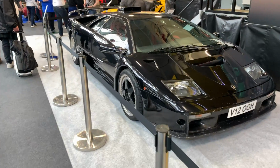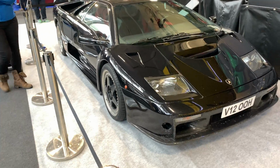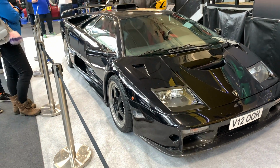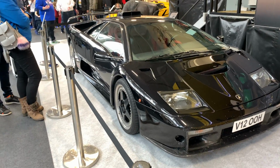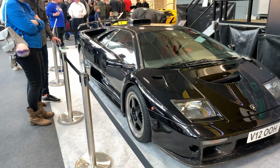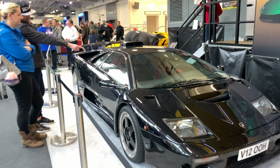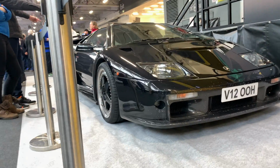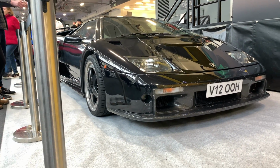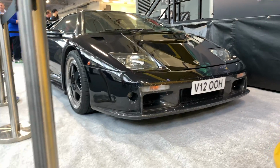Here we have the Diablo GT, one of the rarest variants of the Diablo. Although this car looks similar to your standard car, it's actually very different. The entire body is made from carbon fiber except for the doors and the roof. The roof scoop is different to your standard SV, which was the other Diablo variant that had a roof scoop. The front track is wider than your standard car. And of course you've got the giant air intakes in the front as well as the front bonnet.